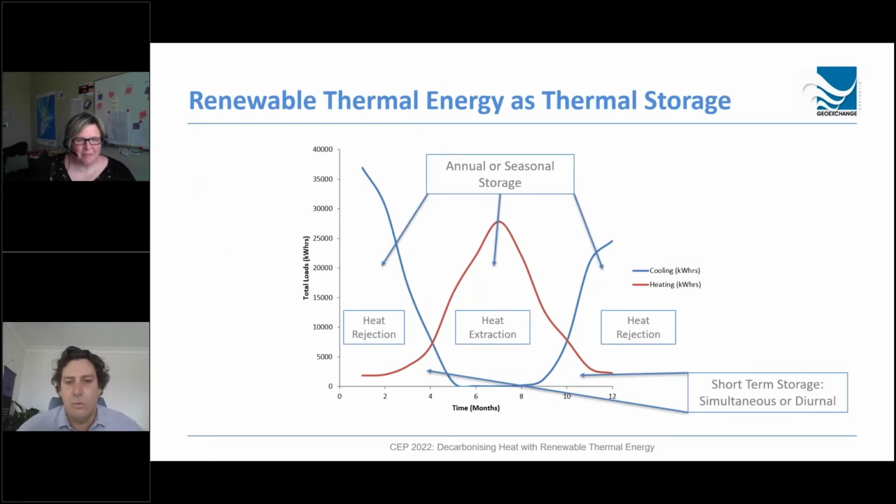When we talk about thermal storage in the ground, I said thermal storage is such a big part of this sort of usage, particularly with heat pumps. And that can be as simple as a hot water storage tank. There's phase change materials and other things. The example I'm going to show here is when we actually use the ground as a form of thermal storage.